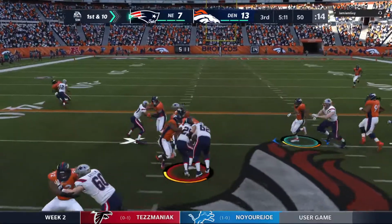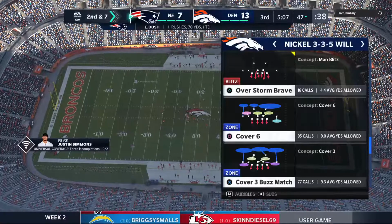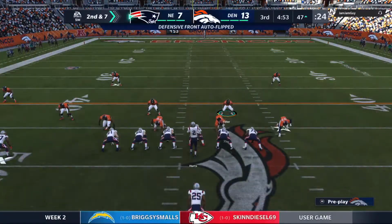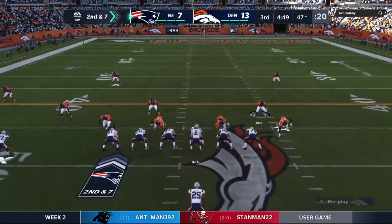They'll hand it off to Bush. Give him 3 on first down. It'll set up a 2nd and 7 at the 47-yard line. A 3-yard pickup. Brings up 2nd and 7.